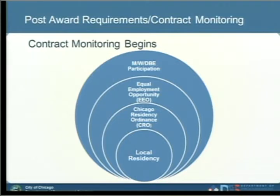Now, this is where the fun begins. This is where compliance really gets fun, if we haven't gotten there already. So, post-award, the contract is awarded. Our compliance officers start monitoring compliance. We monitor the MBE/WBE participation. We monitor Equal Employment Opportunity, which is the EEO. We monitor if there are Chicago residency or local residency requirements within that contract, we monitor those as well.